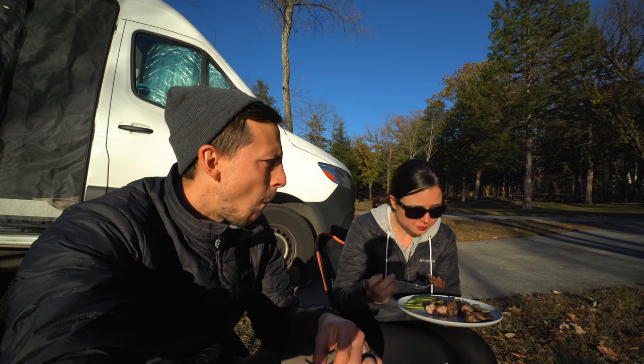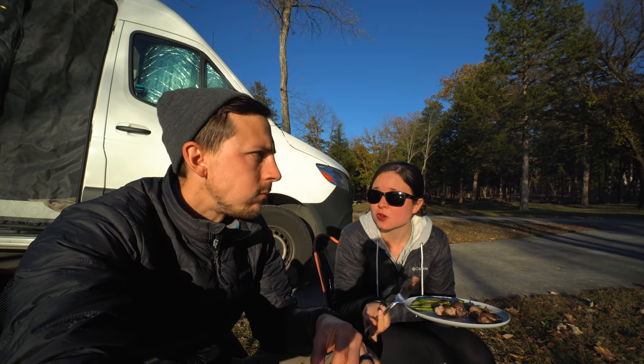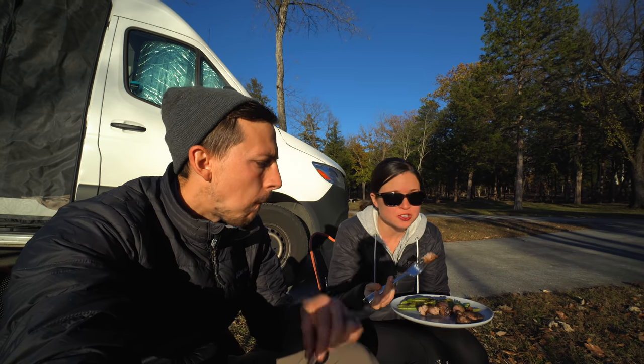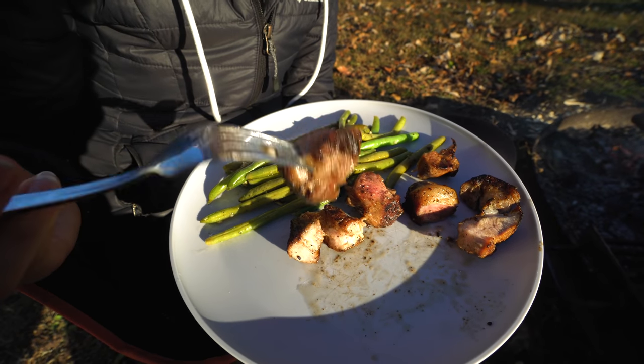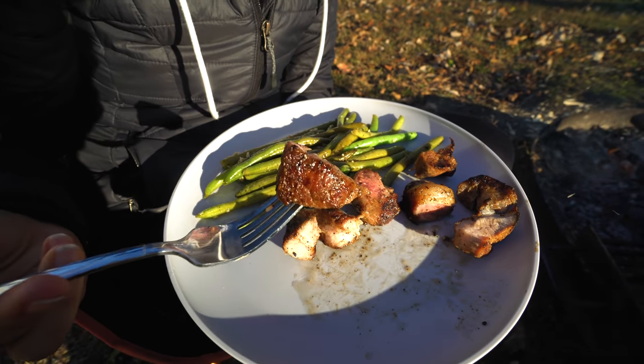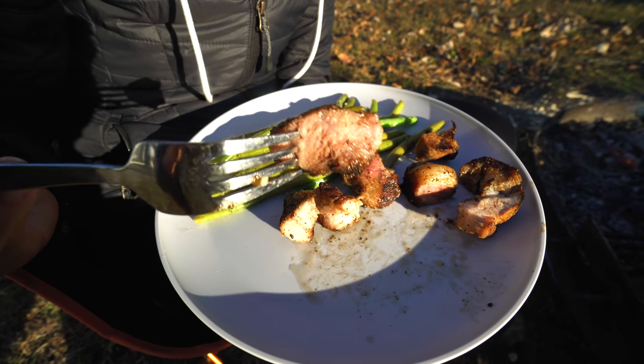Heck yeah. That is so bomb. And they're so cheap. It was $4 for both of these, and they were huge. It was a pound and a half. It's super soft. It has such good flavor. It's not too lean, but it's not too fatty that you can't really enjoy it. Oh, cooked to perfection.